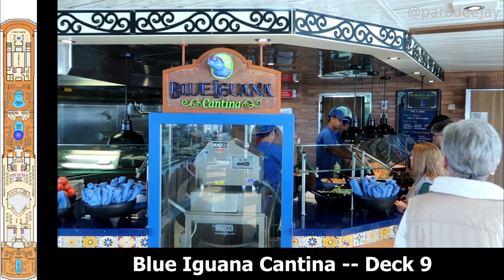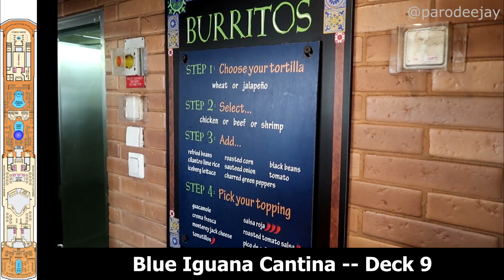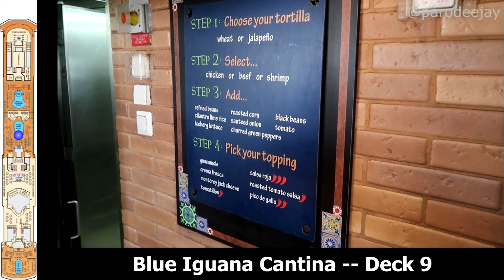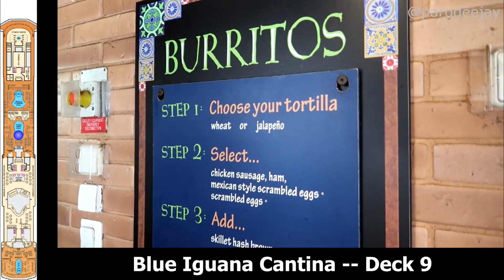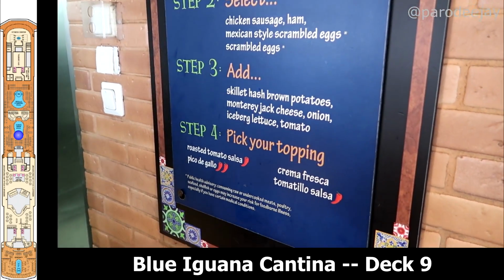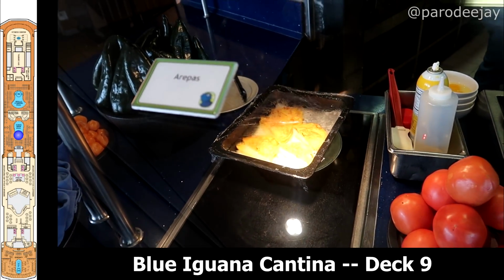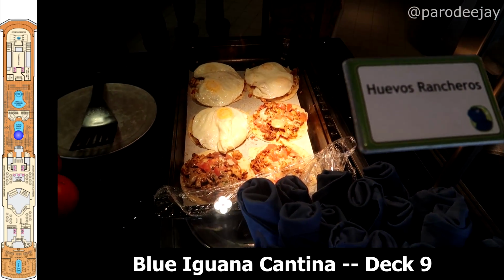A lot of good stuff on the menu. And Blue Iguana Cantina, one of the free places to eat. They have breakfast burritos, lunch burritos. Here we are showing some of the lunch menu with the lunch selections. There is a quick little pan down of the breakfast offerings to build your own burrito. And they also have arepas and huevos rancheros just on call for breakfast.